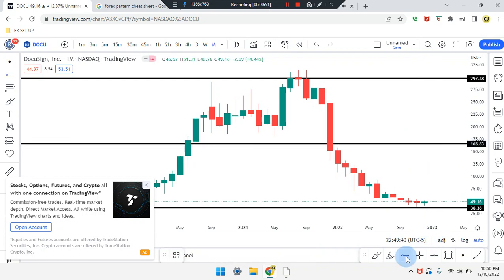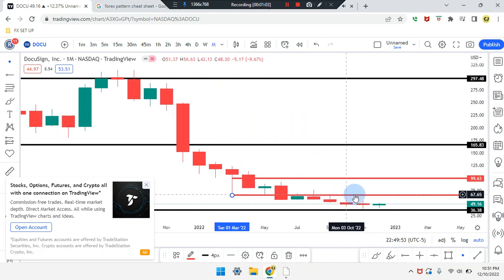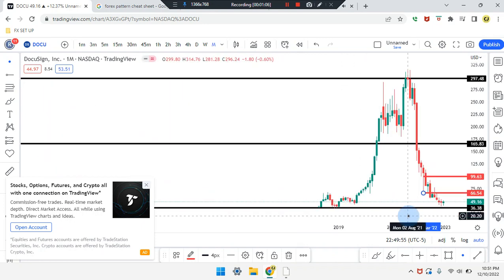Midpoint. Also adding second level highs. Also adding second level lows and third level lows. So let's zoom in the price and see what's going on.